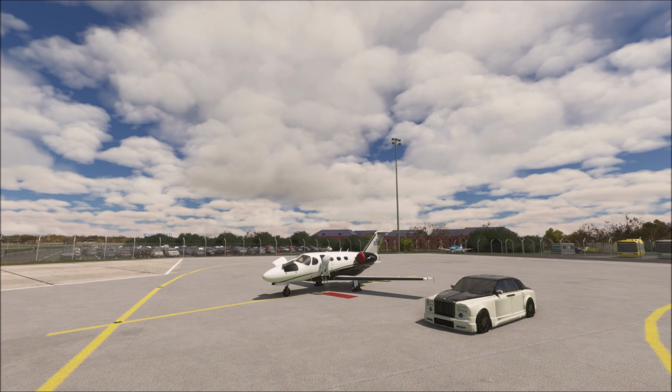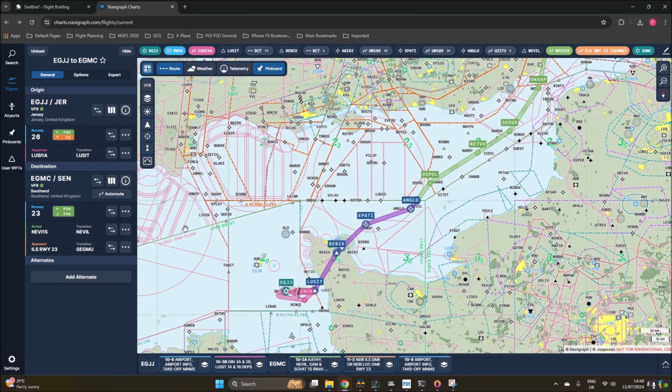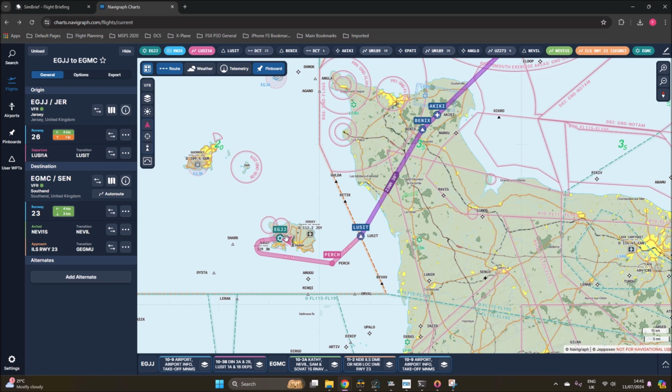And we're not going to do much fanfare today, but let's have a quick look at the route. So we go to Navigraph charts. So we've got a departure. Well, of course it's changed, hasn't it? Originally it was planned for 2.6, but now it seems to, I don't know, we'll see what ATC gives us. We're going to use Beyond ATC today, but if it's 2.6, it's a more interesting departure.